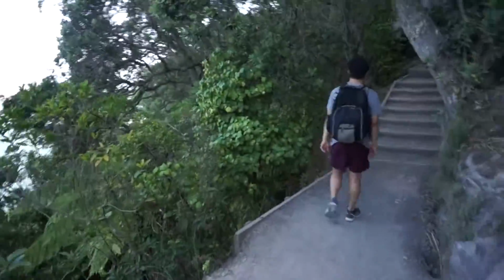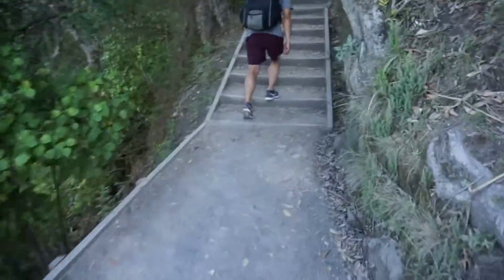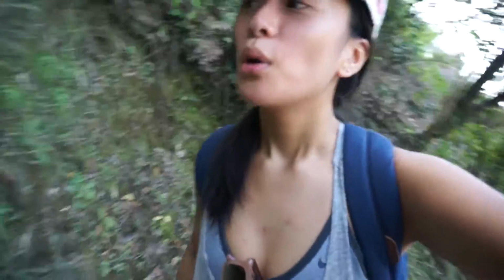Gotta be careful because you don't want to fall. It's a very tiring track. If you're weak in walking, can't withstand long walking, lots of stairs, don't do this hike, do the coastal hike. That's much easier. But look at that.